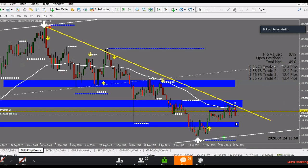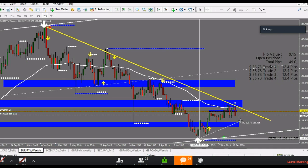It has to breathe. The thing took off and made a 500, 600 pip move. It's got to fall about 200-300 pips, and then keep going up, and then do this move again. You see what I'm saying? That's just how the market works. It's not going to do this.